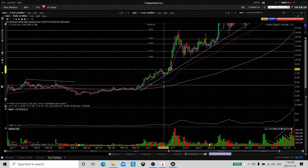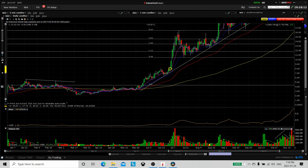Anyways, let's continue. So once we broke through, go back to my pen, that resistance point right there, you can see we had this huge move up. And the further we moved up, the further we became extended from the 9 EMA. So what do I mean by extended? Because this is a term that traders use all the time. Very important to understand.